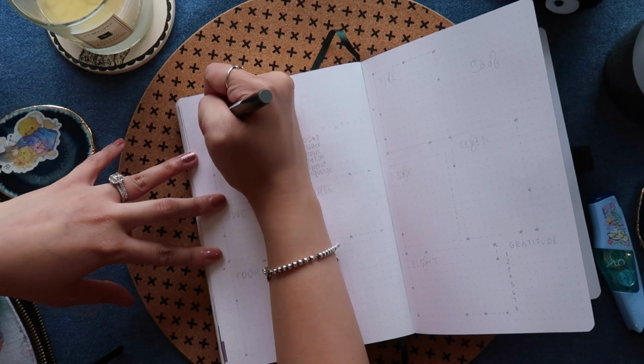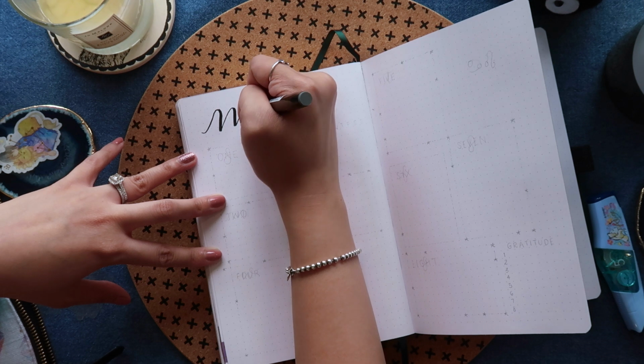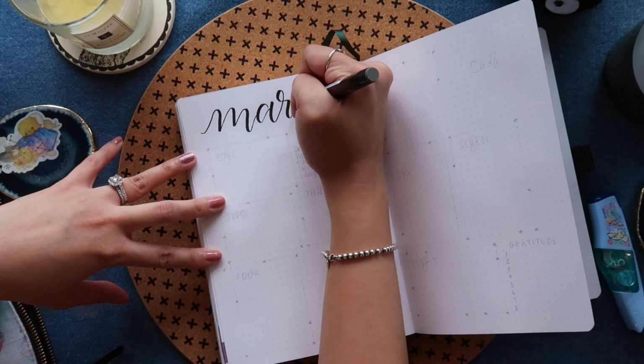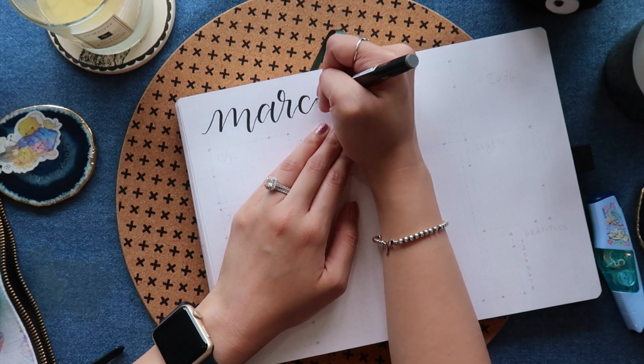Okay, my first weekly spread. So I normally do my bullet journal with Monday as the first day, so I'm just going to tack the 1st of March, which is a Sunday, onto this spread.